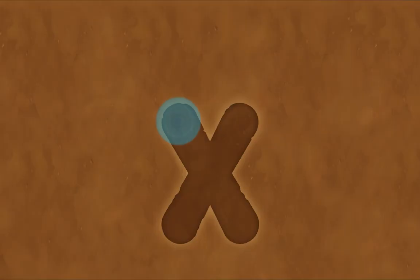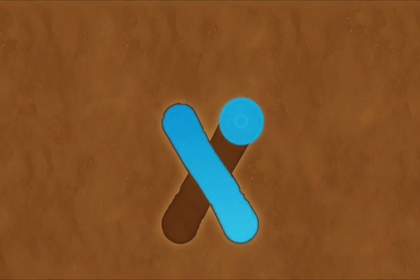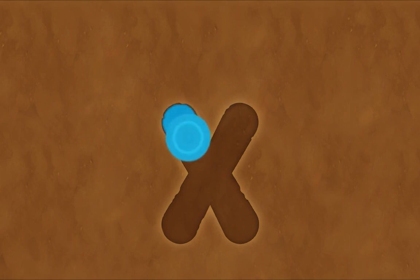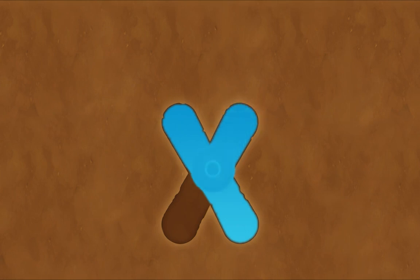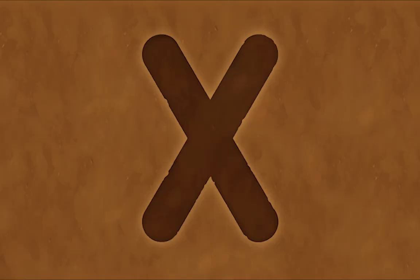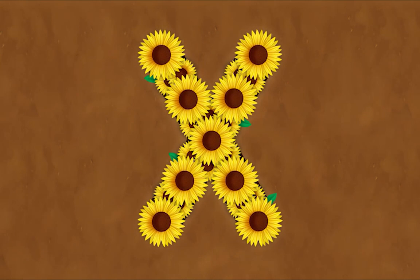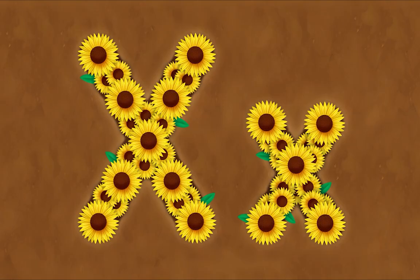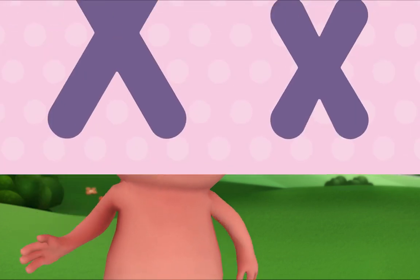I want to try. Nice job! My turn! X! You did it! Let's look at the letters we made. What's this letter? X! Exactly! Uppercase X. And what's this letter? X. That's right. Lowercase x. Nice job. Wow! Cool! Nice work, everybody. Thank you, Mr. Goose.